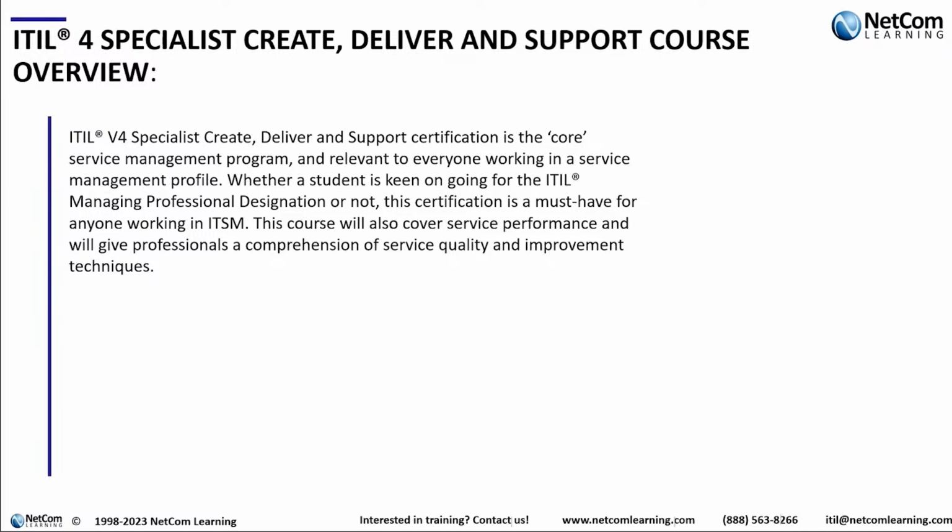In the previous ITIL version, you would have service strategy, service design, service transition, and service operations. So there were specific modules which focused on specific things within service management. In the modernized ITIL framework, they've tried to bundle up, and this is what the module is about. It's not talking about just creating something in isolation. In this module, you're going to learn about the framework which is going to help you to create. Once you create that, it's going to help you with how to deliver. And once you have delivered, how to support it, right?